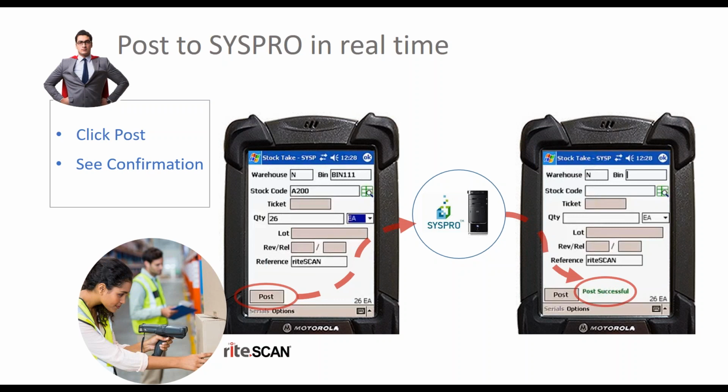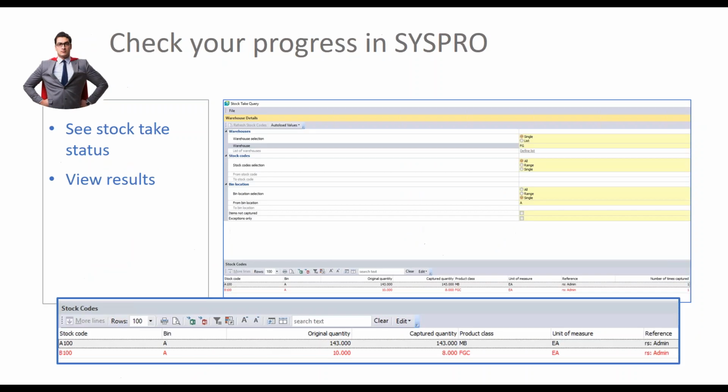So the stock take data, when it's posted, is sent directly into SYSPRO using SYSPRO's E.NET business objects to provide a seamless integration between the systems. This means that you don't have to wait for data to be manually entered into SYSPRO anymore. The data is captured at the same time that they're counting this and sent directly into SYSPRO, resulting in more efficient and accurate stock take processes.